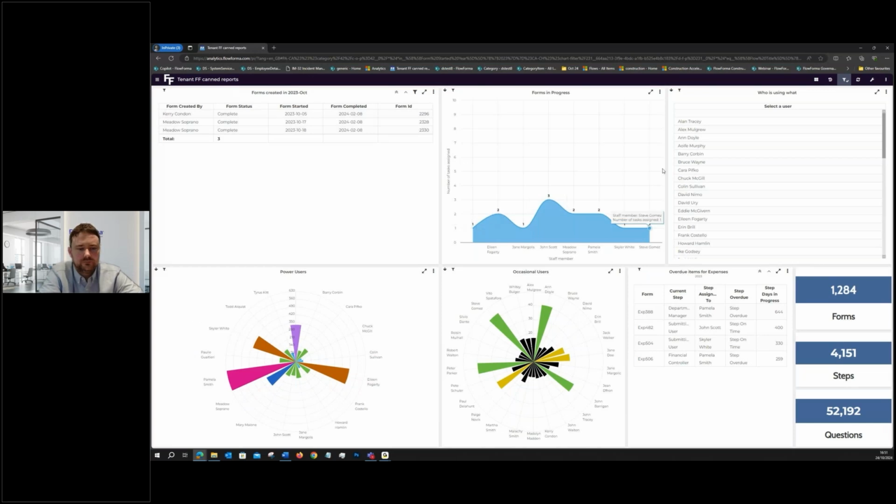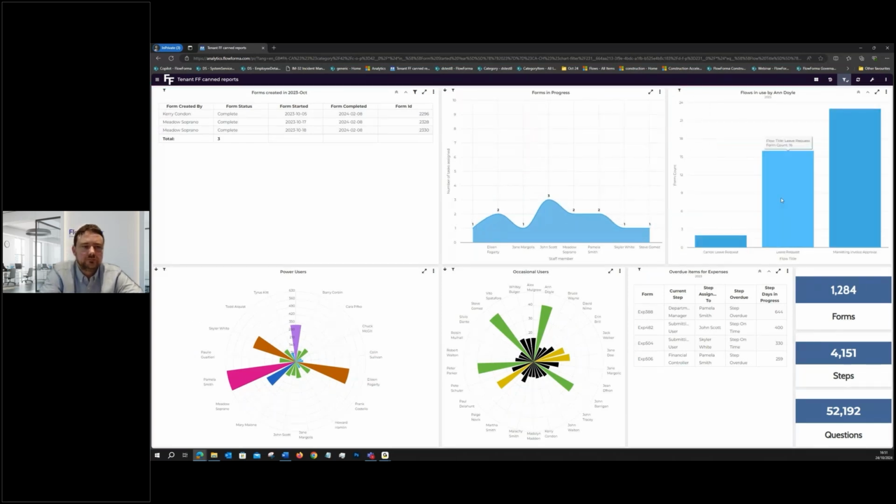You can go in and look at specific individuals as well here. So for example, if I were to pick Anne Doyle, I can take a look and see exactly what processes she's actually created forms for. So these types of dashboards, again, as I said, are very, very quick and easy to make.